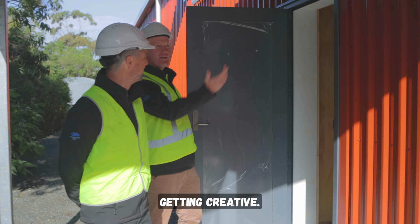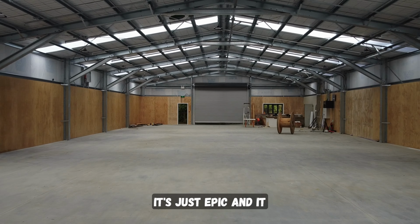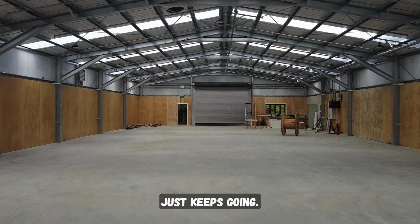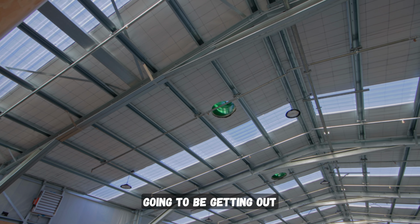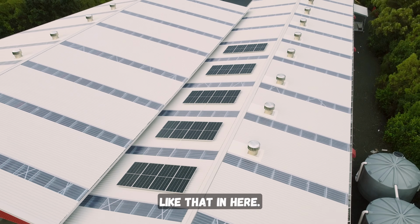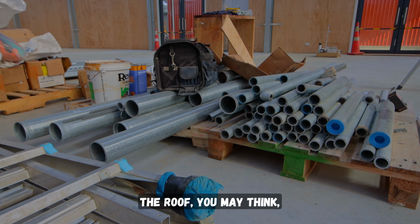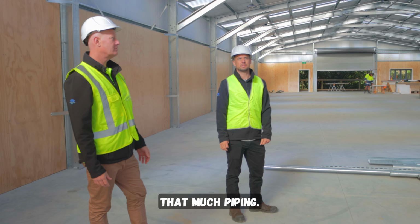So inside here, we've got a great example of our clear span portal frame technology. I love looking down like this. Just looking down a line of portals, something about it looks wicked and long. It's epic, and it just keeps going. So we'll cruise on through in here. Big ventilation shafts in there make sure you're getting out all the condensation and smells. You can see some of the leftover material from the fire design, the thickness of the steel and the gauge in here. And looking through the roof, you may think it doesn't really seem like that much piping.